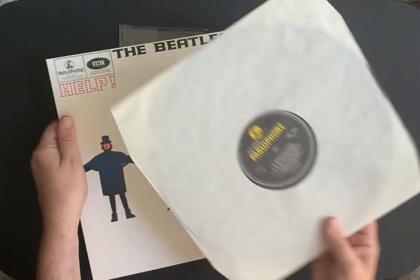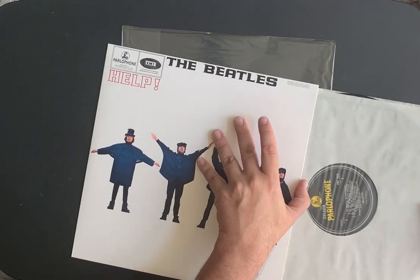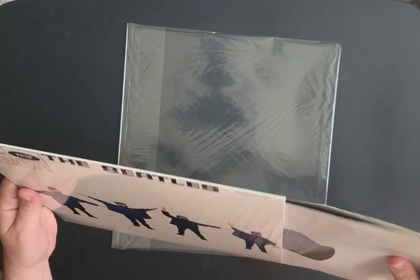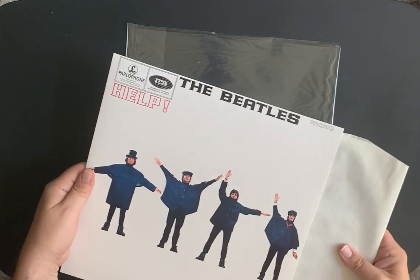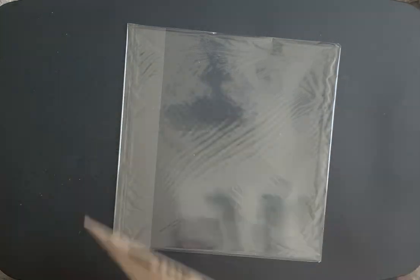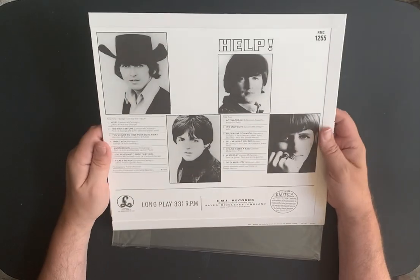And that's on the Parlophone label as well. The same as the other ones. A little tight getting the albums in there, which is not very good. So they're very tight. As you can see, they're not going in easily. So that's the only real criticism I have of it. But what a wonderful album this is.